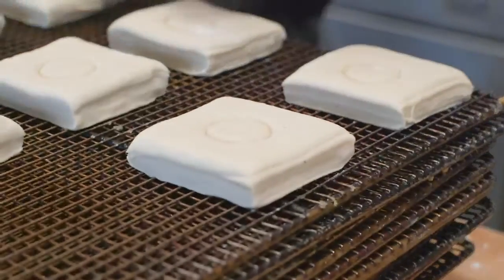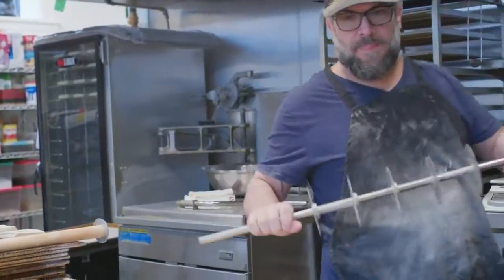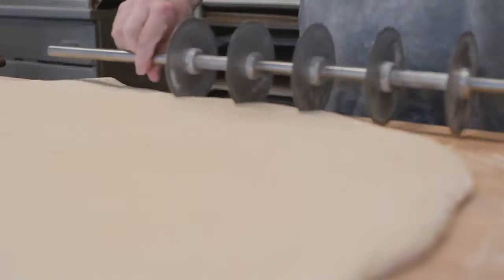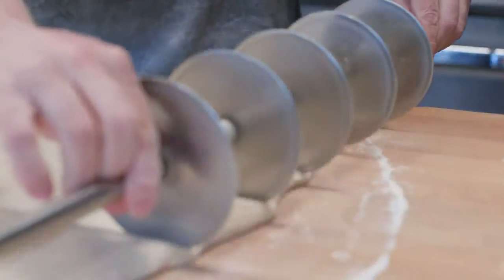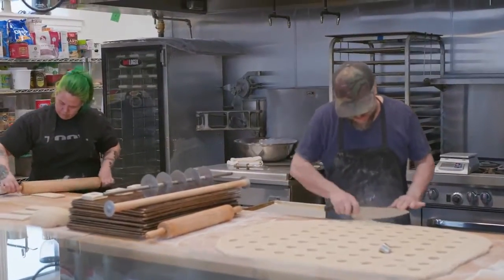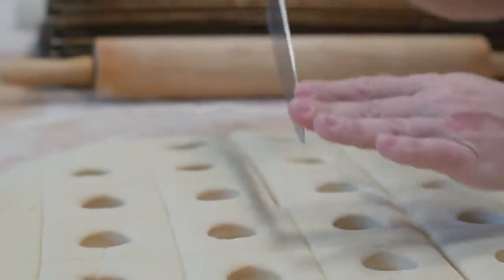And we do them squares too. The deal with that is you get one re-roll for yeast, then you have to discard it because it gets too bready, the crumb changes. So if you cut squares, there's less waste. You just have the perimeter and then we re-roll it. So we get a unique product, plus we get to use our dough as much as possible.